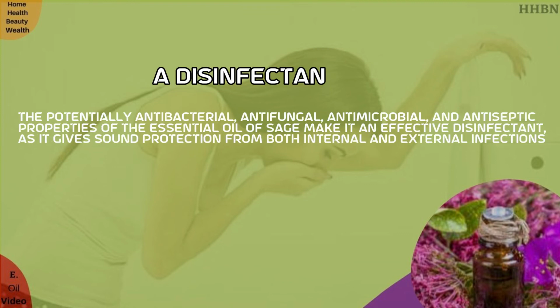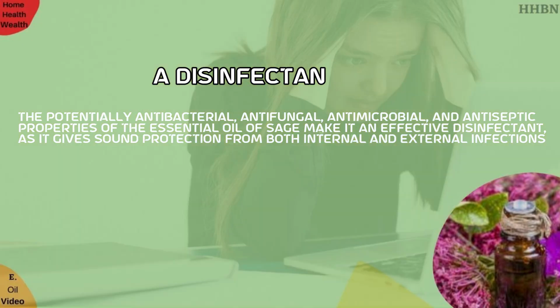A disinfectant. The potentially antibacterial, antifungal, antimicrobial, and antiseptic properties of the essential oil of sage make it an effective disinfectant as it gives sound protection from both internal and external infections.